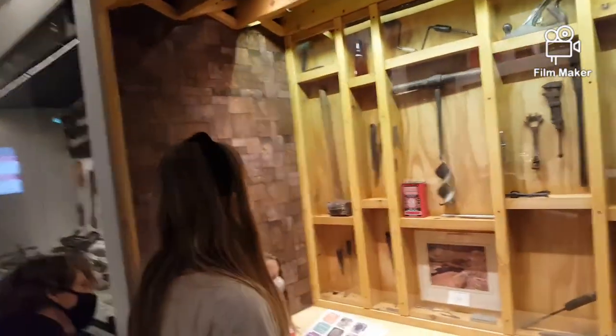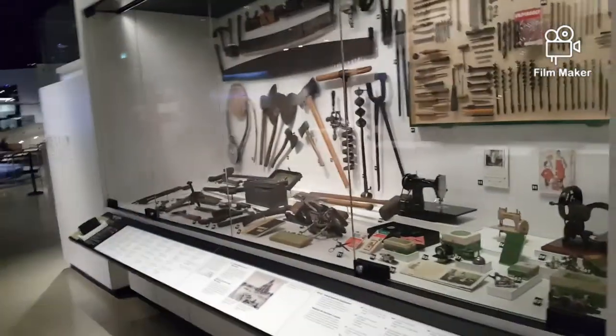Typewriters. Oh, typewriters. Scavenger hunt store? No, it's a museum, hun. Is this only a scavenger hunt museum? No, we're just doing a scavenger hunt for the museum.